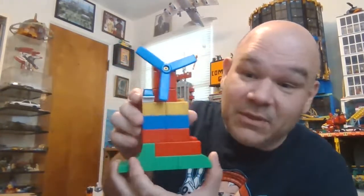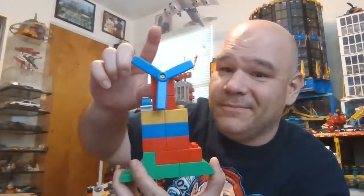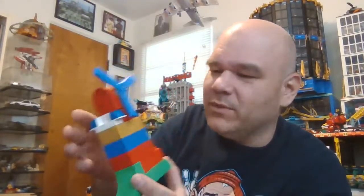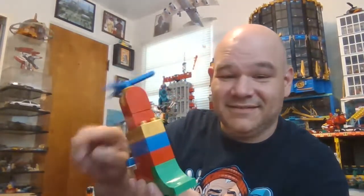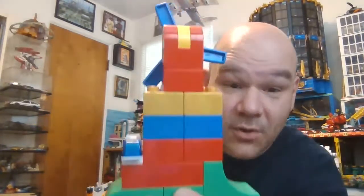Oh, and I got my first ever Duplo. I'm 44 years old, and I finally got Duplo. So I made a little windmill with it. It's got police lights on top because, what windmill doesn't? Maybe I should put them lower. Yeah, that kind of works. These are cool, and there are 2 pearl gold Duplo bricks in there. These are kind of awesome and chunky. I love them. And Duplo is kind of expensive to get your hands on.